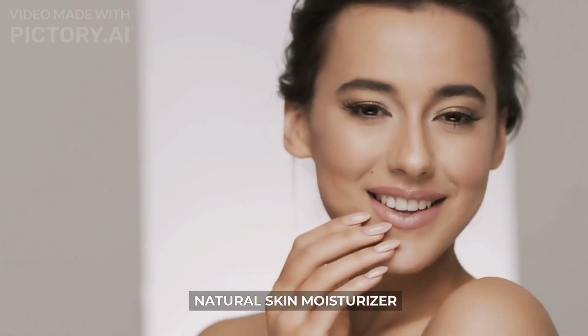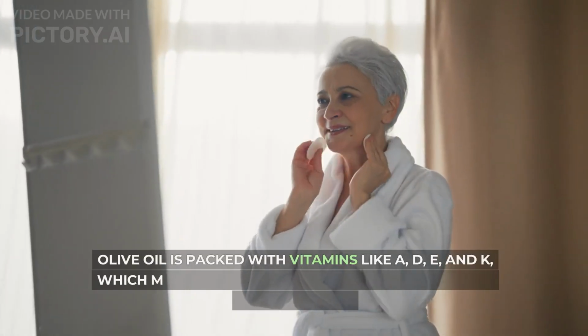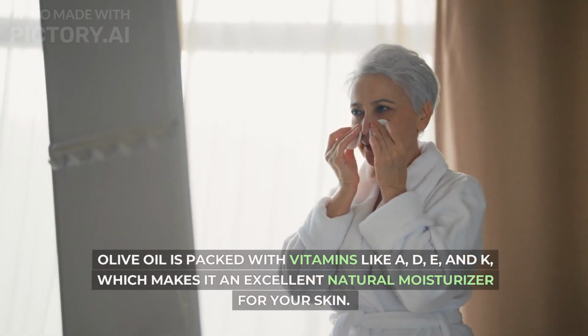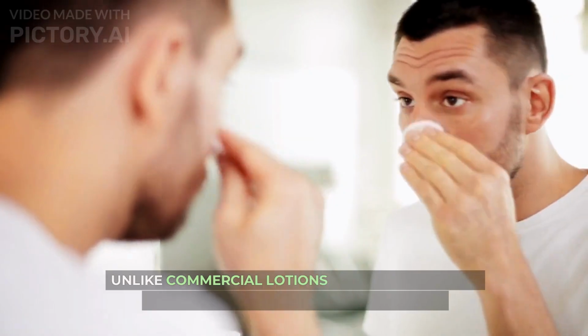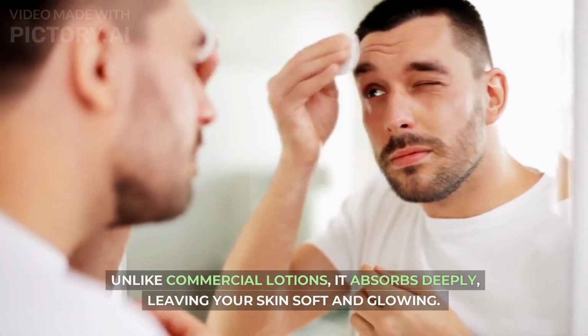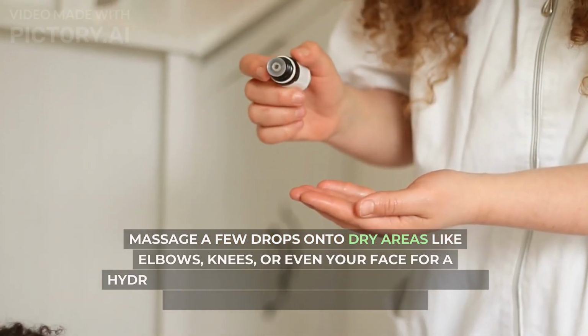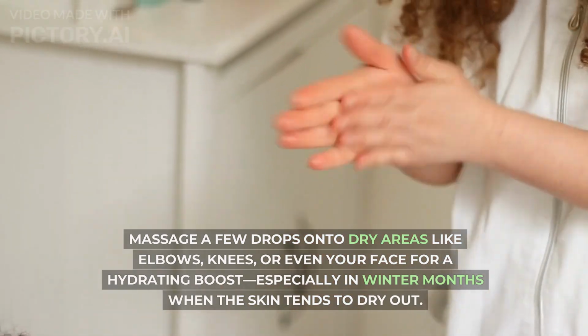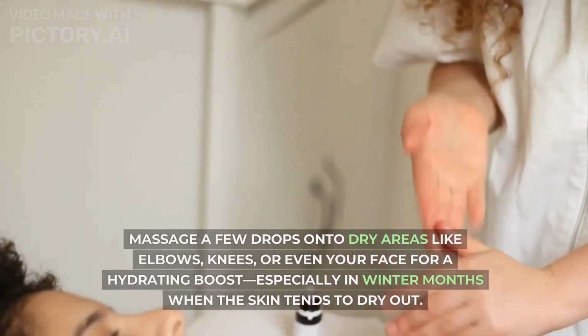Natural Skin Moisturizer. Olive oil is packed with vitamins like A, D, E, and K, which makes it an excellent natural moisturizer for your skin. Unlike commercial lotions, it absorbs deeply, leaving your skin soft and glowing. Massage a few drops onto dry areas like elbows and knees, or even your face for a hydrating boost, especially in winter months when the skin tends to dry out.